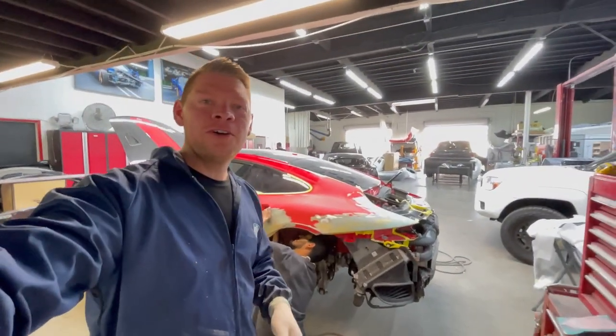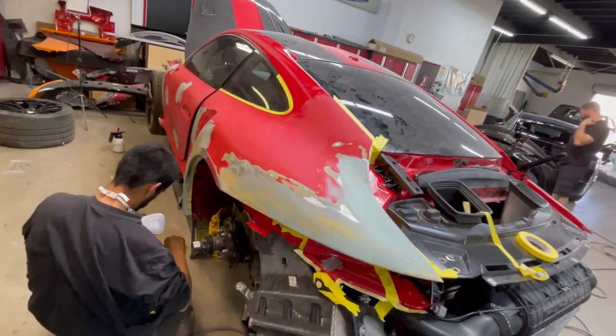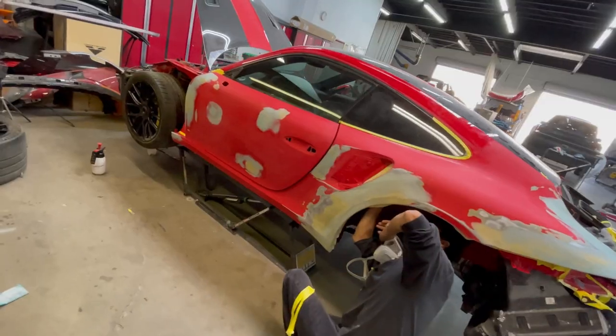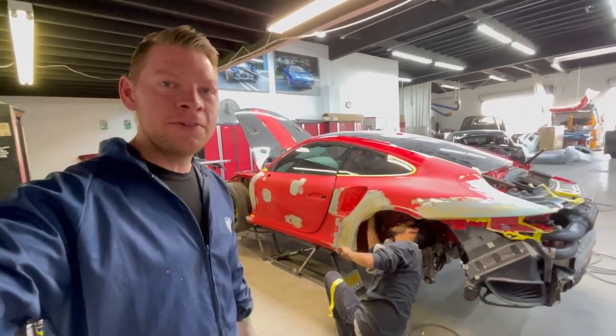Bodywork on the GT2 RS is finished, so we're ready to primer it. Jose is gonna do his magic. He's gonna mask it up, prep it for primer, and then we'll be ready to prep and paint. So getting closer to the finish line.